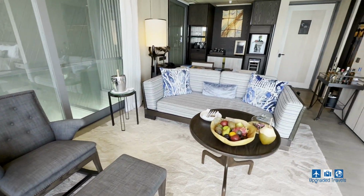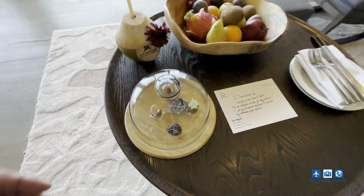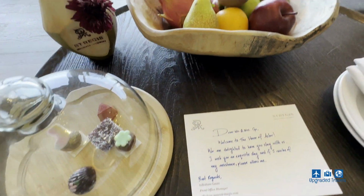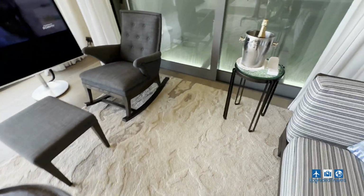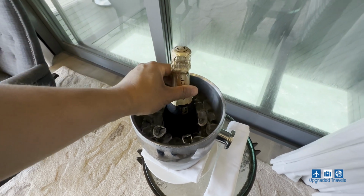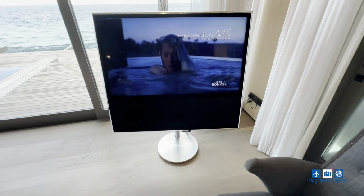So we got a nice couch here. Oh, by the way, we do have complimentary snacks here. The welcome amenities got a basket of fruit. We also got coconut when we got off the seaplane, and the champagne. That's complimentary from the resort. Thank you very much.